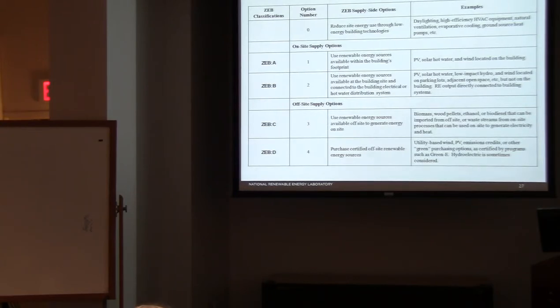We talked a little bit about biomass. Some of it is where does that biomass come from? If you're producing it on site, you can use it on site, then you can consider it on site. So some of the other ones, whether it's adjacent, low impact hydro is another one that hasn't been mentioned. Other renewable energy directly connected.